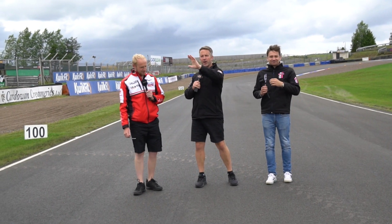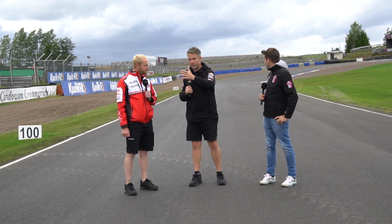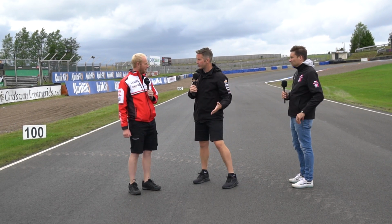So we come to Clark's. It's an important corner on the way in. It's an overtaking point, but you've also got to get a good run out of it because it's onto a straight. Is this the braking point for the hairpin? Is this where you're braking? Are you brave enough, Max, to get to the 100-metre board?